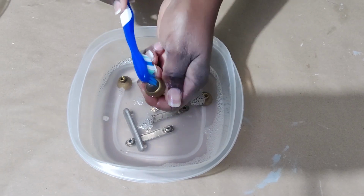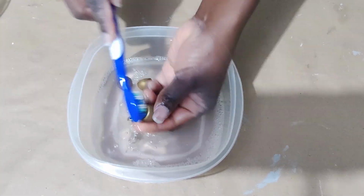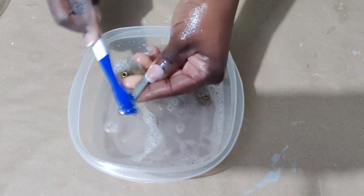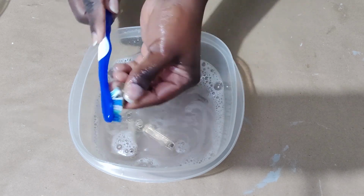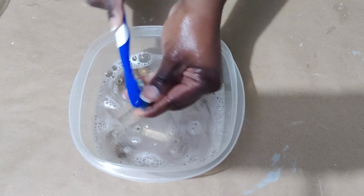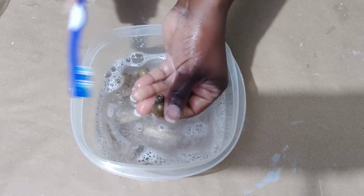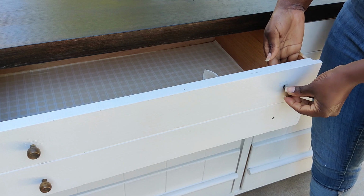I am washing the hardware because she wants to keep the same hardware for this piece. So I'm washing it with a toothbrush and Dawn dish soap, and it gets all the oils and all of the dirt off of it very nicely. And so once I reinstall the hardware, this piece is finished, and I'll be calling my client to come pick it up, and here is the finished product.